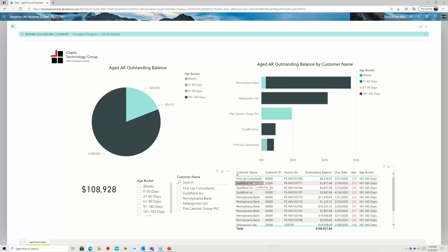Another question is how often is Power BI updated? The Power BI web service is continually updated, whereas the desktop, which is where most of the reporting is developed and built, is usually updated once a month. But the service is a live, always being updated type of service.